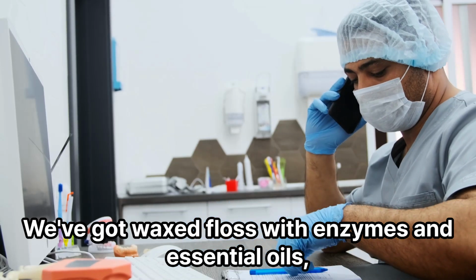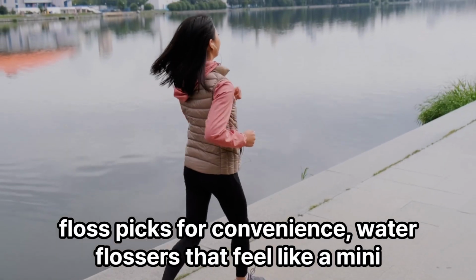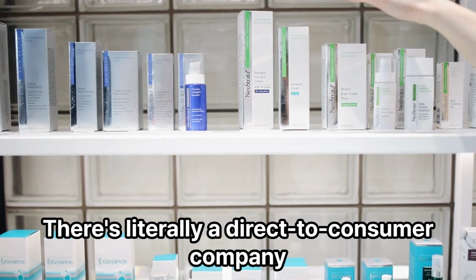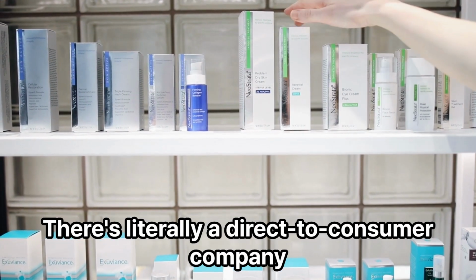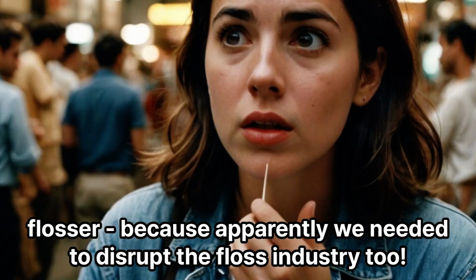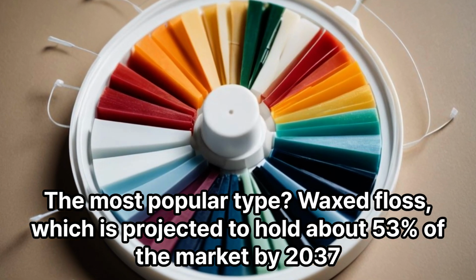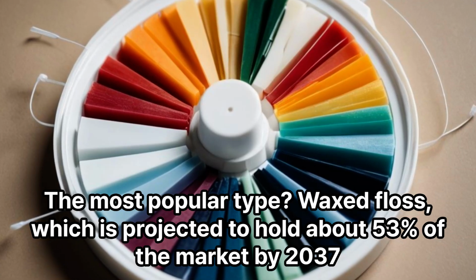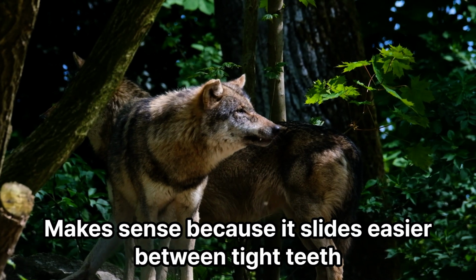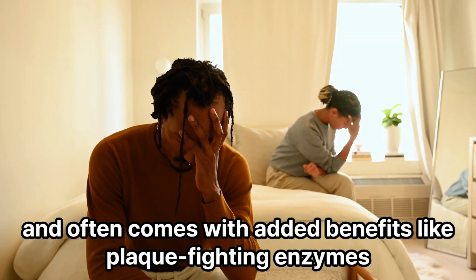We've got waxed floss with enzymes and essential oils, floss picks for convenience, water flossers that feel like a mini power wash for your mouth, and now even electric flossers. There's literally a direct-to-consumer company called Floss that made the world's first electric flosser, because apparently we needed to disrupt the floss industry too. The most popular type? Waxed floss, which is projected to hold about 53% of the market by 2037. Makes sense because it slides easier between tight teeth and often comes with added benefits like plaque-fighting enzymes.